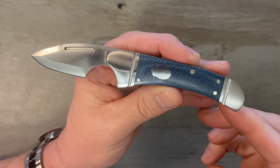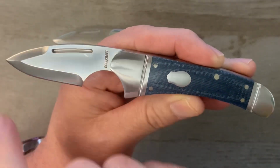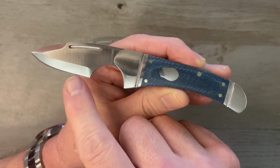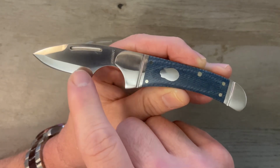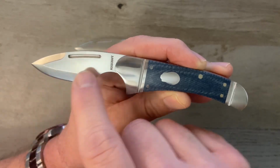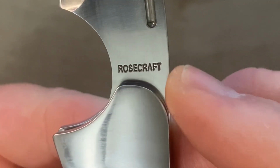All right, so let's take a look at the blue denim micarta drop point blade on this one with a forward swedge. Kind of a Scandi grind on here, but it's not a zero grind. We've got a secondary edge bevel on here. I guess you could call it a saber grind, Scandi grind, something like that. Very, very awesome. We've got that long pull there. We've got a nice big forward finger choil on the show side tang here.